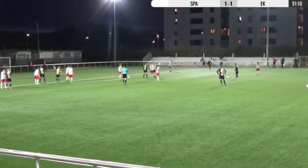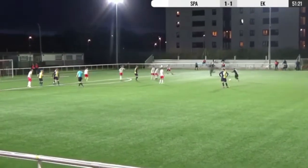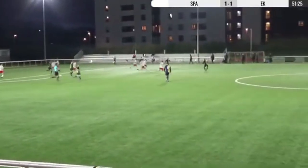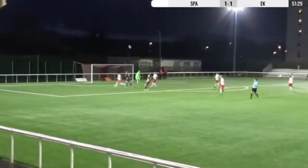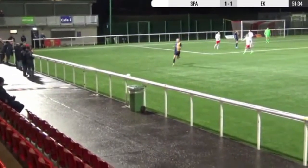So East Kilbride just waiting here for the referee to blow his whistle. It looks like it's Lewis Kidd that's standing over for this one. He lifts that ball in that was looking for the run. It looked like some sort of routine there. I don't quite know what was going on there. Oh, Matt Baines comes out there and does very well to punch that one clear.